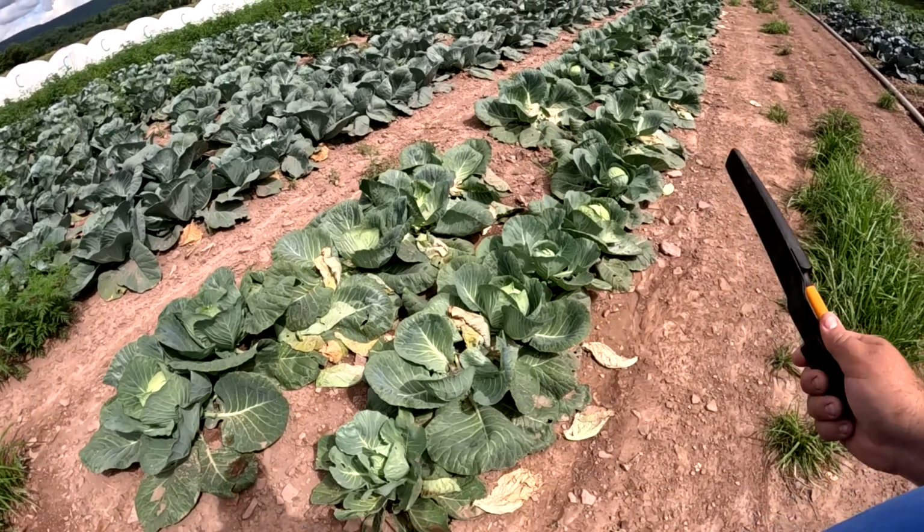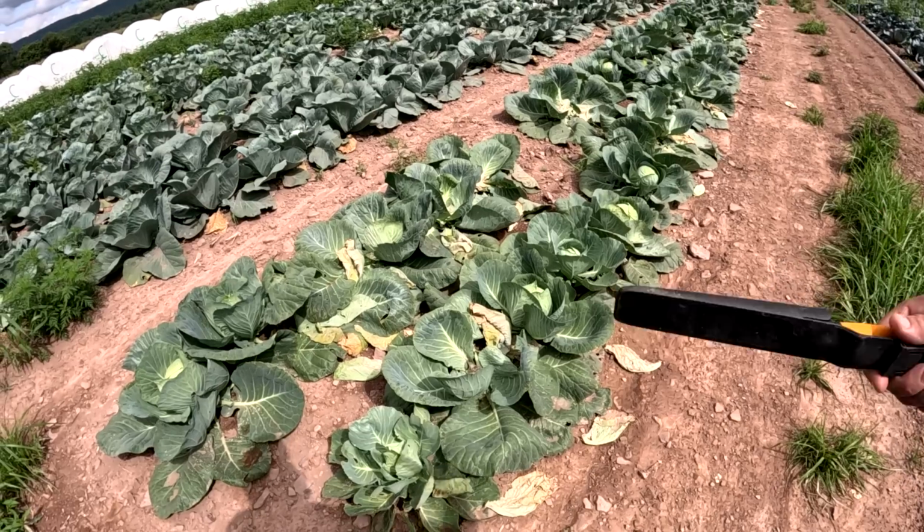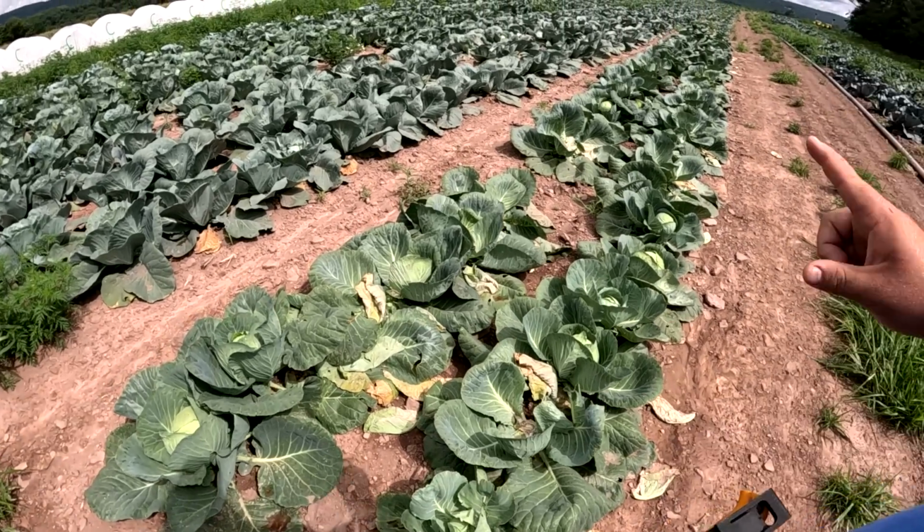overall. And if the customers know you're going to grow a variety of cabbage that they really like, well, then they're going to keep coming back year after year. And we have seen that.